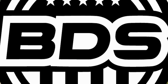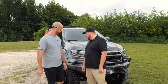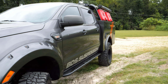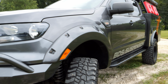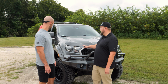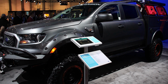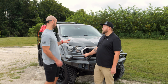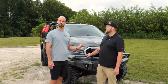We have Scott from BDS brought down. Safe to say this is the ultimate Ranger. Yeah, absolutely. This is our 2019 Ranger we built for SEMA in 2019. It's pretty much the first Ranger off the line that we could get. You guys did this when they were not even really available. Yeah, we got this from Ford before SEMA. We were the only ones who had one. We partnered with Ford a lot. They had a bunch of built Rangers at that show. So we're saying it's a SEMA truck with a front drive shaft. Yeah. That's crazy. You saw it here first, folks.